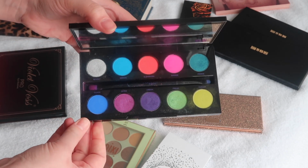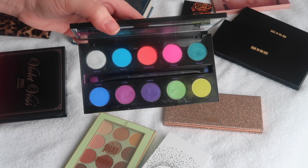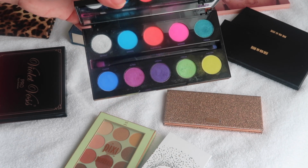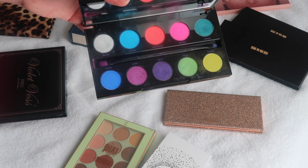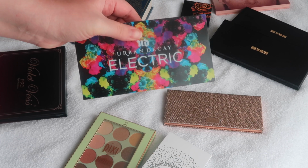This right here, this little baby, I think it's time to say goodbye to this. This is the Urban Decay Electric palette. I've just had this for a while and I don't ever really reach into it anymore. I used to use colorful eyeshadow quite a bit, probably more than you might expect, but it's just not something that I gravitate towards these days, so I'm going to declutter this one.